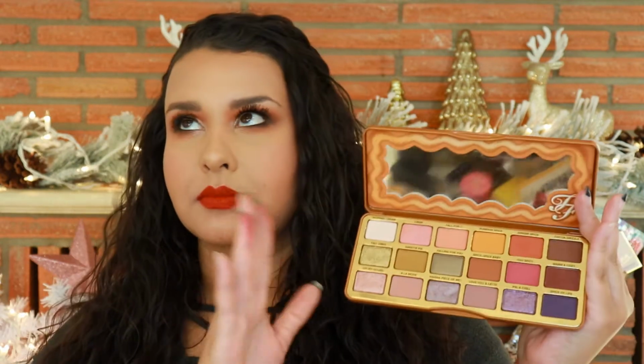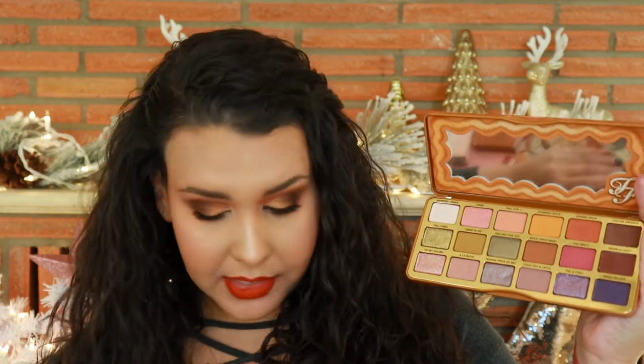So in general, my assessment of this palette, oh, and I forgot to say, this is $49, which is the standard price for all of these Too Faced large palettes, so you know, $50. I guess it's pretty standard for a mid-tier brand of makeup. I think that's a pretty standard price for Too Faced.